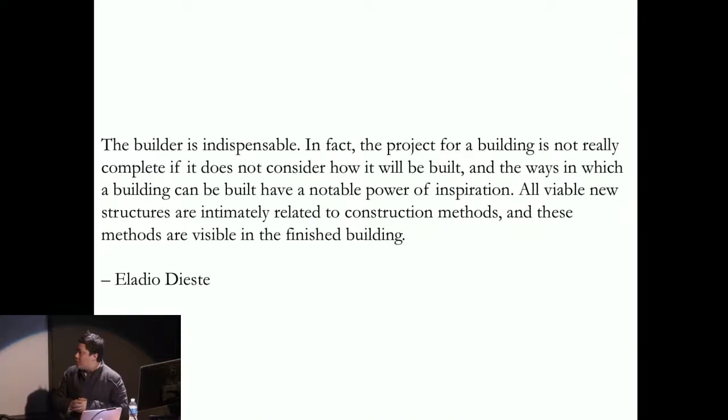So it's this quote that I really liked, and I wanted to use it as a kind of idea for how the studio would be taught. So somehow this idea that the process of making is somehow visible in the finished building. And I went to the estate where he worked, where he built most of his buildings.